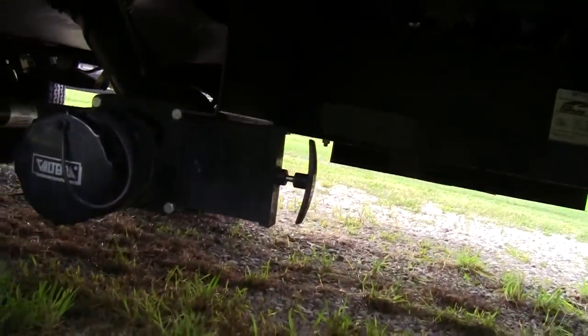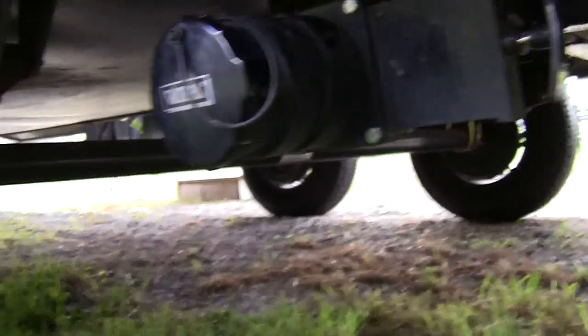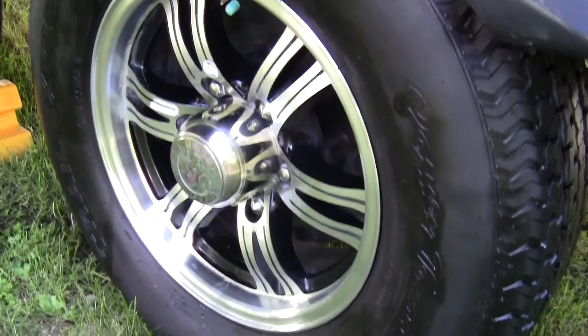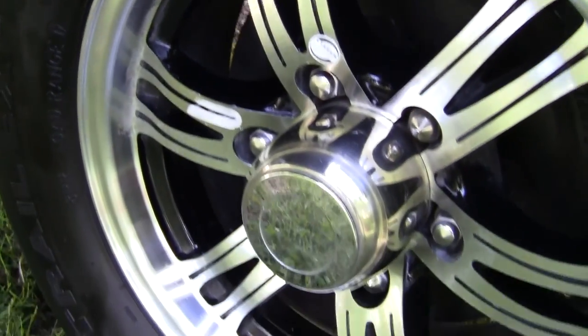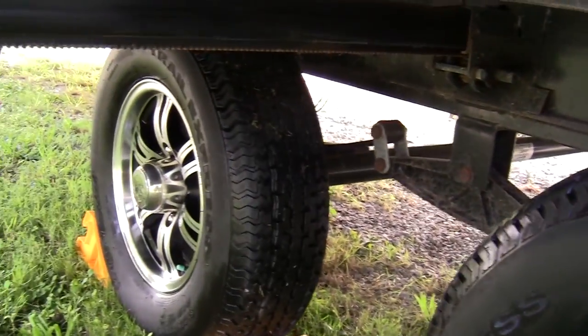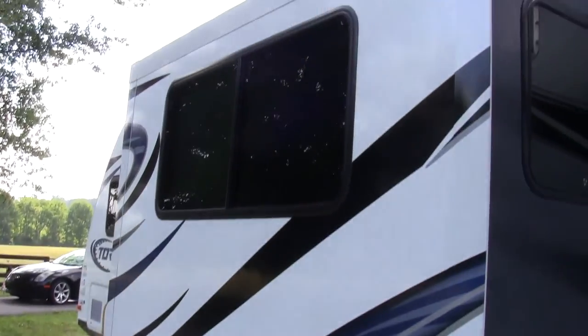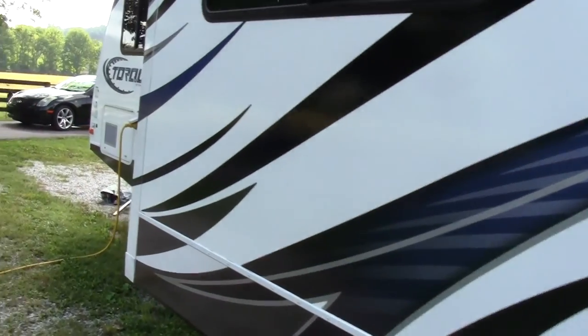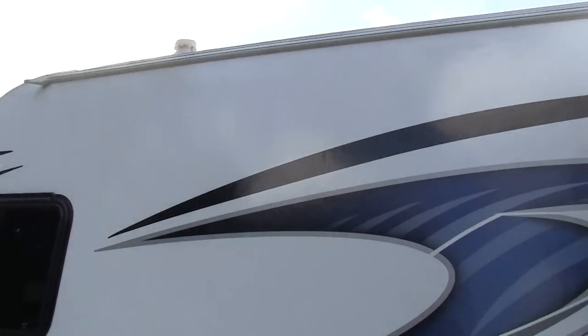Dump valves. The trailer is fully enclosed and heated underbelly, so all your holding tanks are protected from the elements. All the side walls are a lightweight aluminum frame construction. It is a laminated sidewall, 2 inches thick.